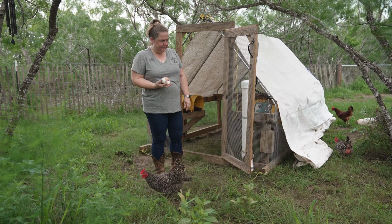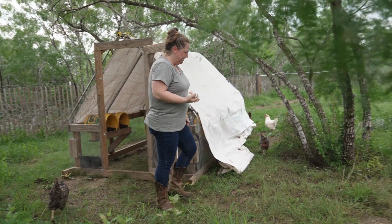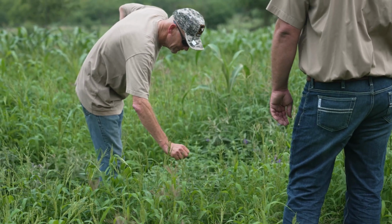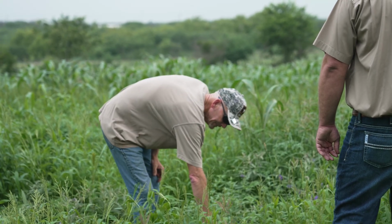Melissa with Mesquite Farm. My husband and I have been living out here since 2016. We purchased the farm in 2007. We knew a long time, once we got out here, that teaching other people about this was something we really wanted to do, because traditional ag is obviously the norm, and that's not what we do, and we want to spread the word about how we farm and make it just as commonplace as traditional ag.